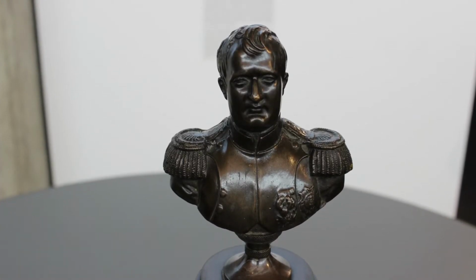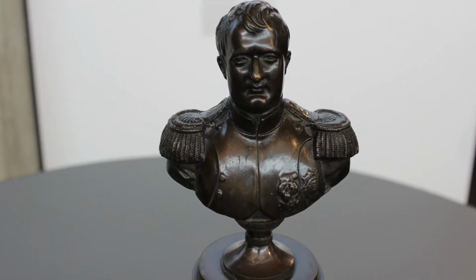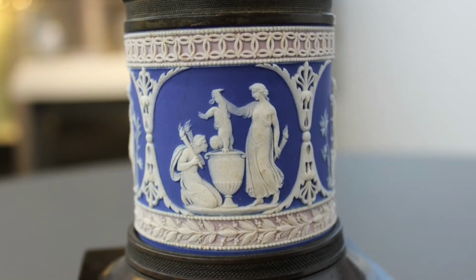Here we have a bust of Napoleon, which everyone usually can recognize his image when they see it, but it's actually an English object, not French. And it's both bronze for the bust, and then if you look at the bottom here, it is ceramic. So this type of ceramic was made by Wedgwood. Wedgwood was started by Josiah Wedgwood in the 18th century, and he was an incredible scientist, potter, businessman, and humanitarian. And he created this really amazing pottery company.